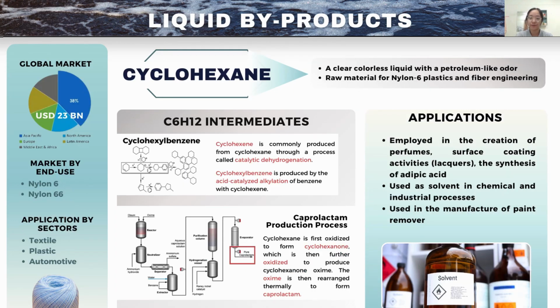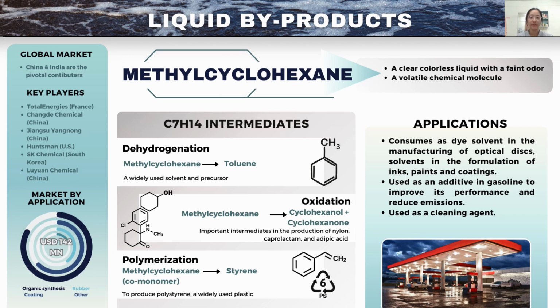Moving on, one of the liquid byproducts found is cyclohexane, which is a clear colorless liquid with a petroleum-like odor. It is commonly used in textile, plastic, and automotive sectors. Cyclohexane is employed in the creation of perfume, surface coating activities, synthesis of adipic acid, and also as a solvent in chemical and industrial processes. Another liquid byproduct being found is methylcyclohexane, which is a clear colorless liquid with a faint odor. It can be converted into toluene through dehydrogenation, cyclohexanol and cyclohexanone through oxidation, and styrene through polymerization. General applications of methylcyclohexane include dye solvent manufacturing, additives in gasoline, and cleaning agents.